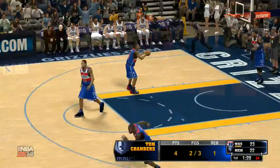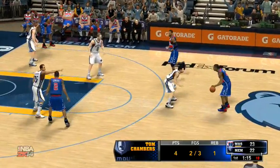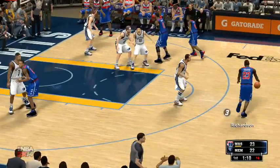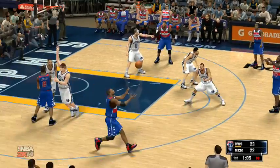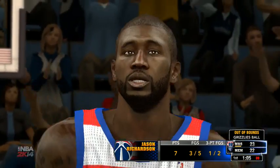It's been a very efficient first quarter for him. He's creating good opportunities and converting those that he creates. Dumars kicks to Richardson. 1.6 left in the first quarter of the game. And out of bounds as the Grizzlies gain possession.